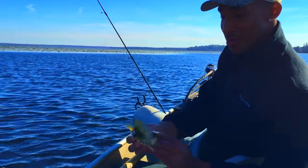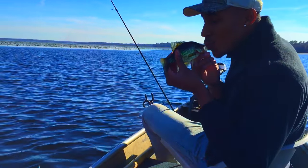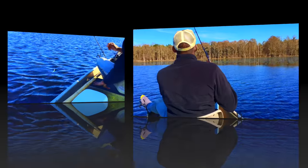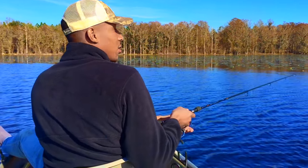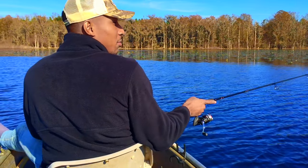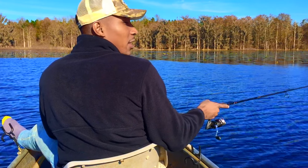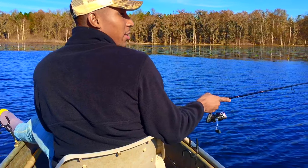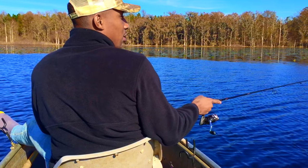He's a little guy, but you gotta start somewhere, I guess. Bye, little guy. Basically all I'm doing, I'm throwing right behind me, and I'm slowly trolling with the trolling motor up here, tapping off the bottom. It's about 10, 11 feet around here, so see what I can do.